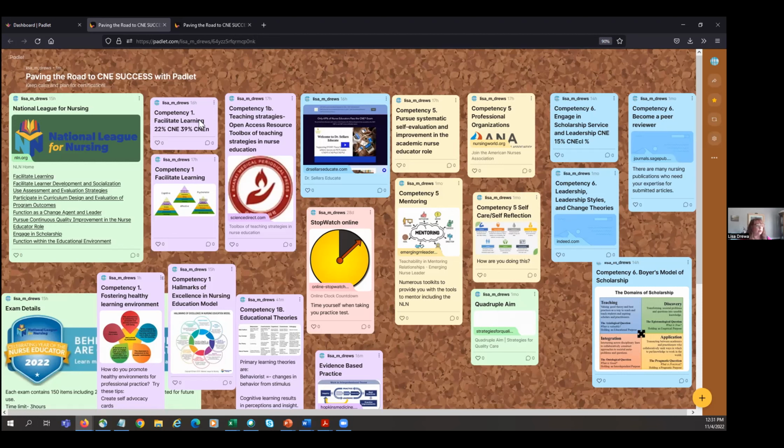Some of the tools that I placed into this Padlet, I'm going to share with you now, so you can use these tools later. And again, you can add as many tools as you want to your own Padlet. You can use this Padlet to continue to review the content that's here.